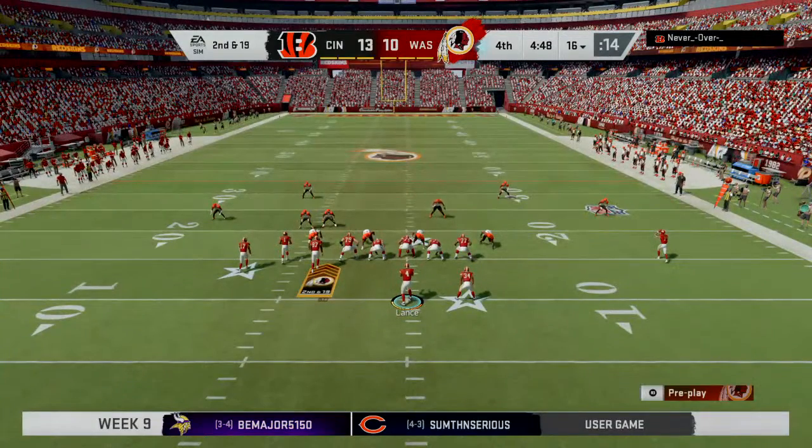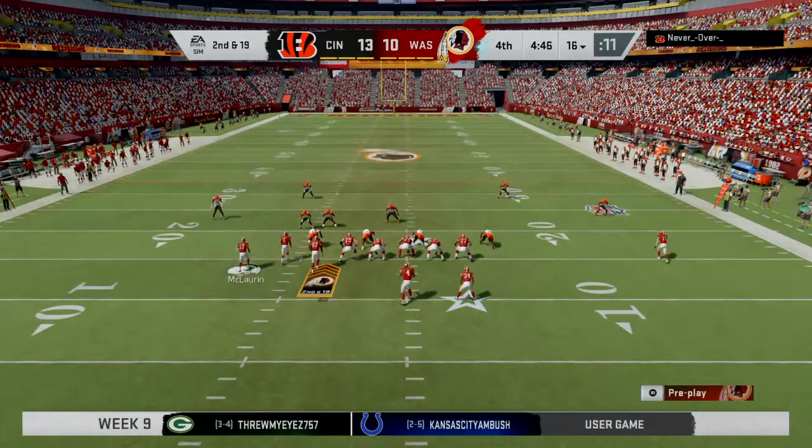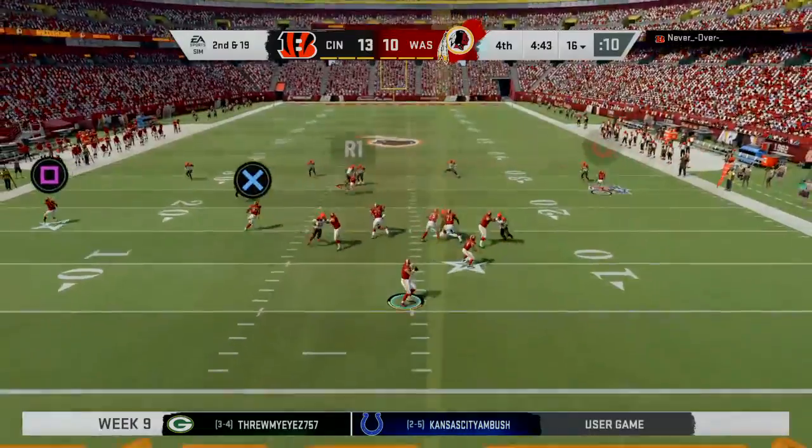Hustle. Check Mike 11. Watch the slant. They'll drop to throw.